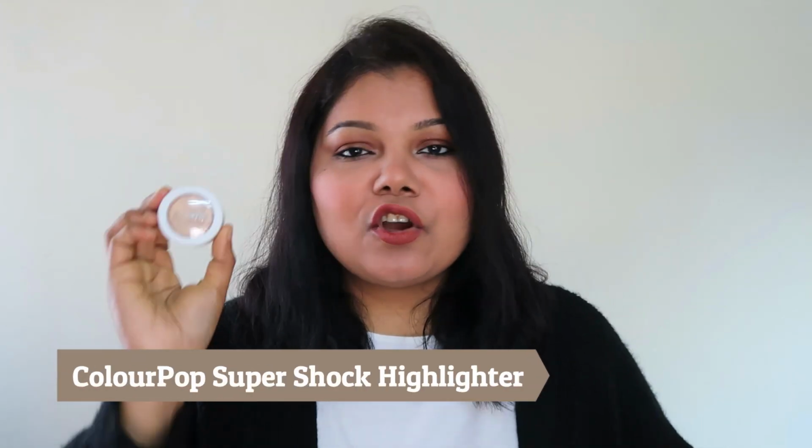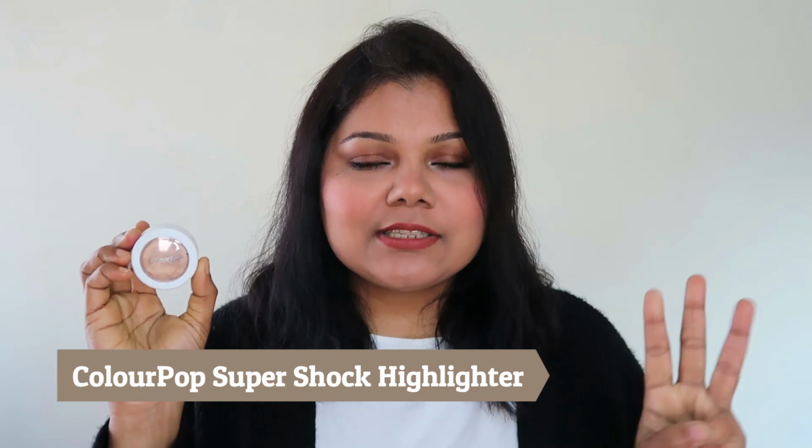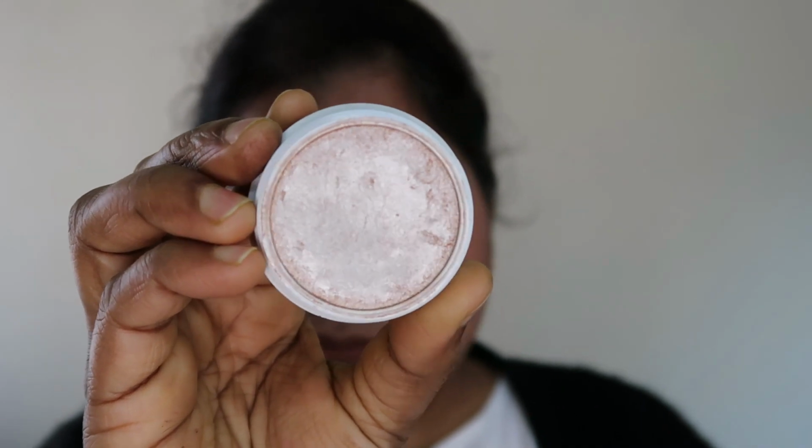Quickly moving on to Super Shock highlighters. So I have this Super Shock cheek highlighter. I have like 3 shades. I'm going to talk about the formula here. So I'm holding the shade Wisp, which is available on Nykaa. I think it is available on Nykaa, and there is another shade, Flexitarian, which is available on Nykaa, which I'm wearing on my inner corners and on my brow bone.